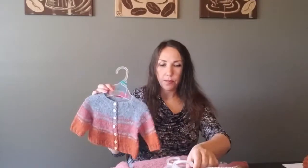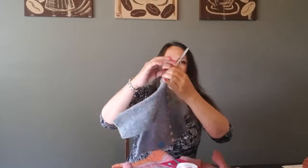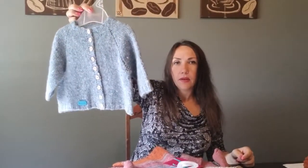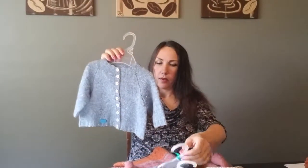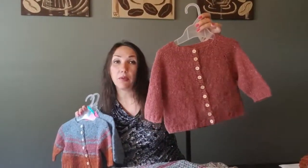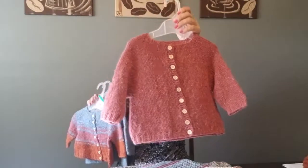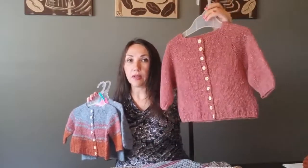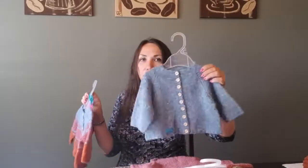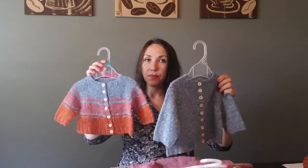So, newborn. The next size would be approximately 3 to 6 months old. And the last one, which is much bigger, would be up to 12 months old. This pink one is only 90 grams, and the blue one 75 grams.